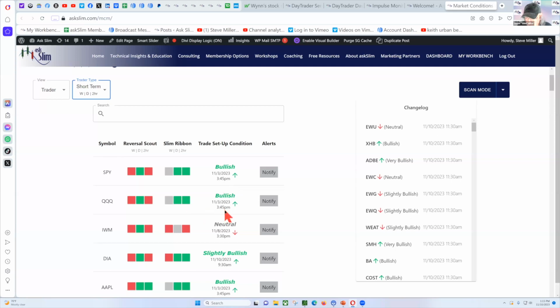So that told you about how to set up your positions. That's the trade setup condition right over there. The IWM neutral, it's been more negative. The diamond is slightly bullish. So these are giving you that indication. If these got more positive, these would turn to very bullish. So this gives you a great idea looking at this, what the conditions are.